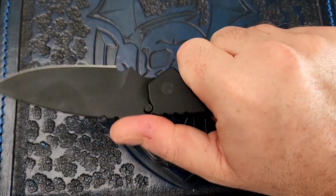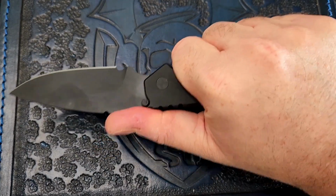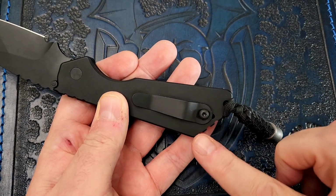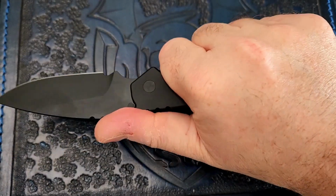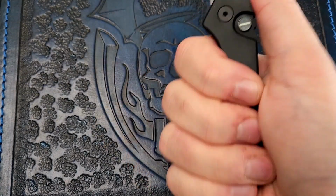It's not going to be the same as a handle completely designed for absolute ergonomics, because there is a little bit of a point here, but you really have to squeeze in order for that to even be noticeable, let alone uncomfortable.